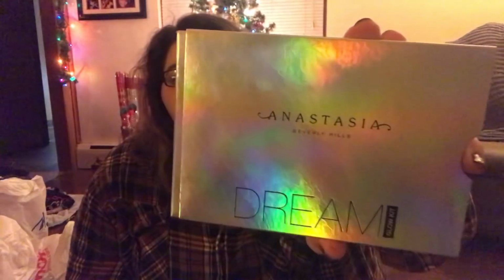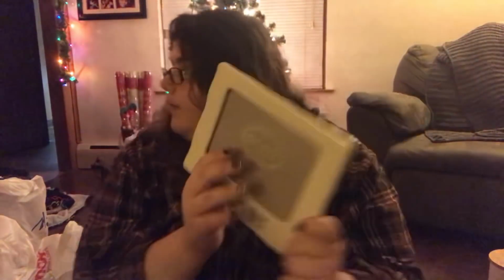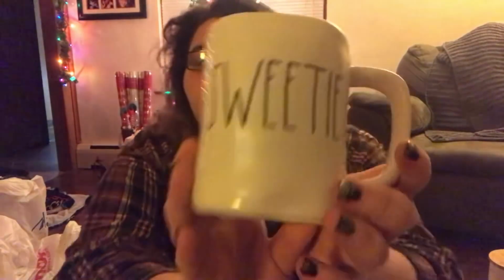And then I got her the Anastasia Beverly Hills Dream Glow Kit. This is so pretty. Look at that. So cute. Then I got her this sign, which is perfect for her because it applies to her 100%. It says, "I'll never be done," which she will never be done, because who will be, you know? And I got her a picture frame, which I have to print out a picture for, and it just says, "Best mom ever." Then I got her this sweetie mug.